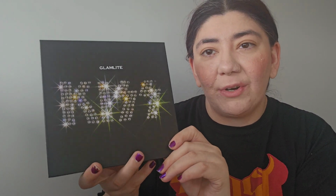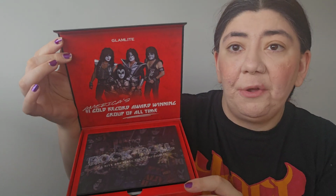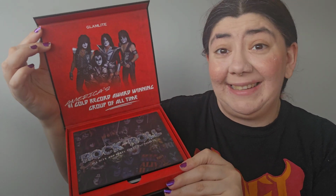And then the last thing, which I'm so excited about because it comes in its own little box, is the eyeshadow palette itself. So this is the box, and on the back you get a nice description of the band and of course the pictures of them. And then when you open it, oh my god, it is absolutely stunning. You open it up and of course you've got the band at the top and it says America's number one gold record award winning group of all time.